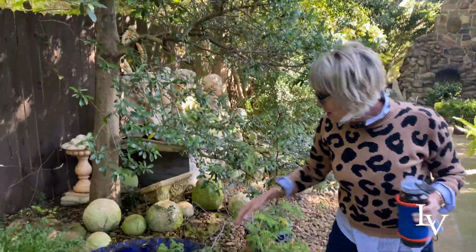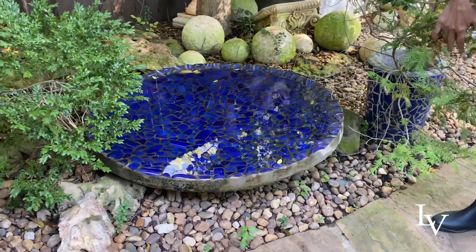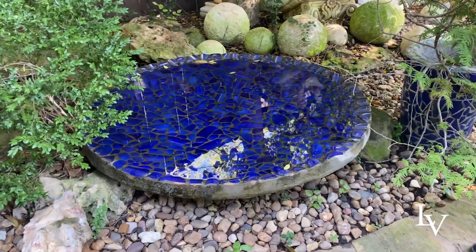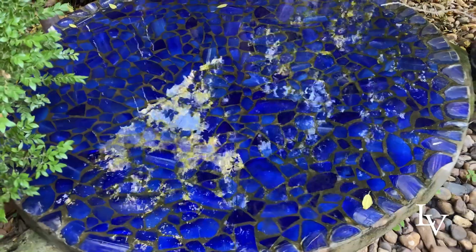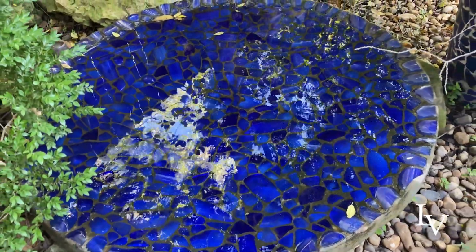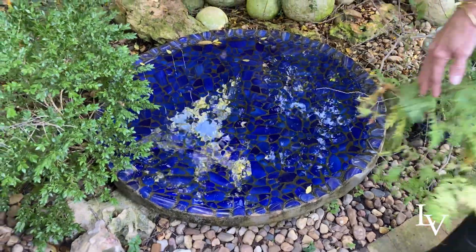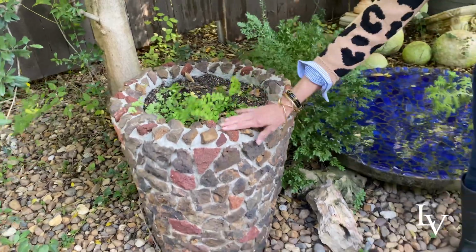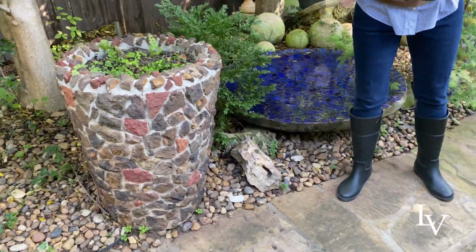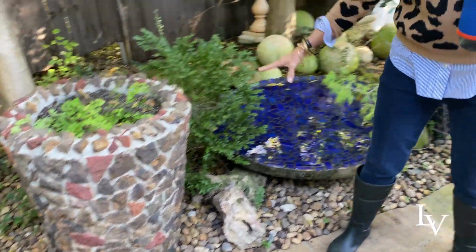Talk about a bird bath. Look at this. I'm going to show you lots of mosaic tile things. Is that not incredible? That cobalt blue. Can you imagine what it would look like paired with some cobalt blue glazed planters? It would be stupendous. And here's another example of mosaic work with all of these stones. A lot earthier, a lot more organic, but nevertheless kind of the same artistic principle used here.